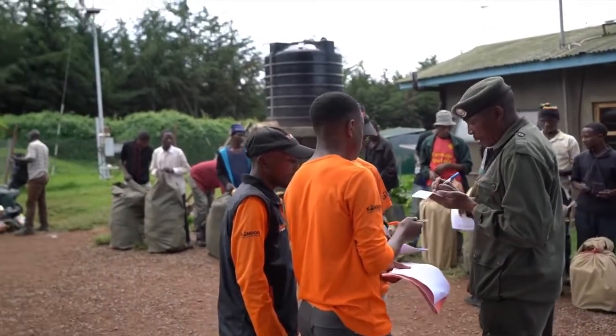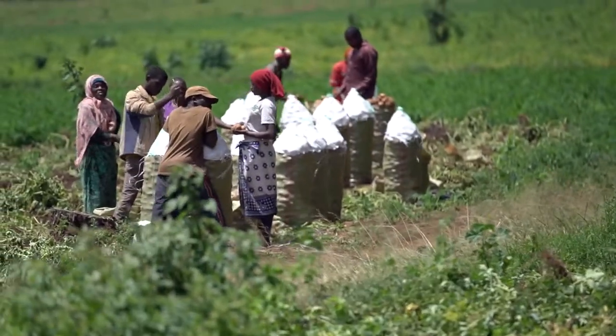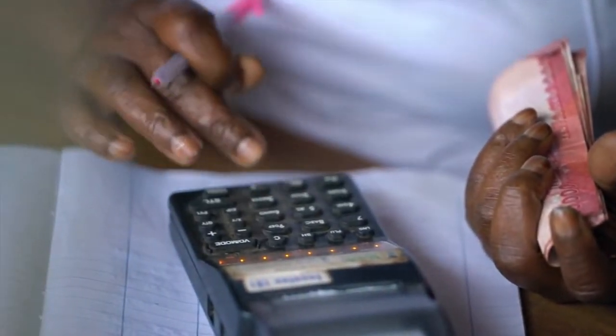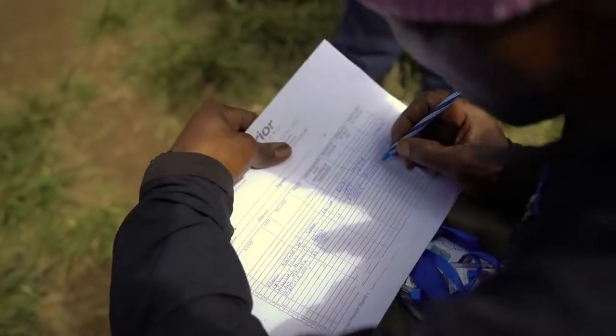It's Tanzanian law, a government law, and it's a way to support the local community. Since the mountain is here, the way to benefit, apart from the park fees we get, is that they still get a job from the clients who are coming.